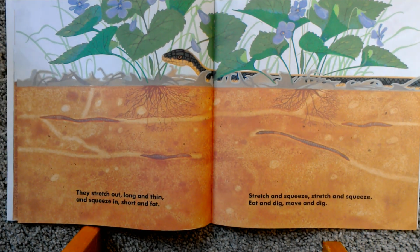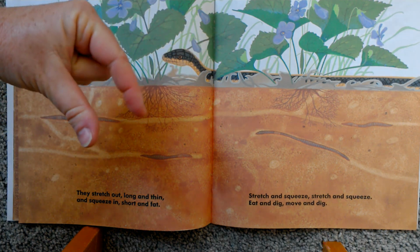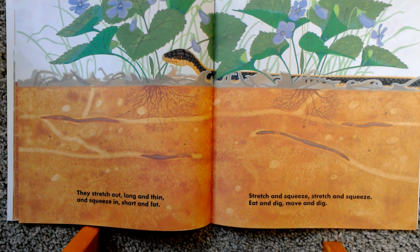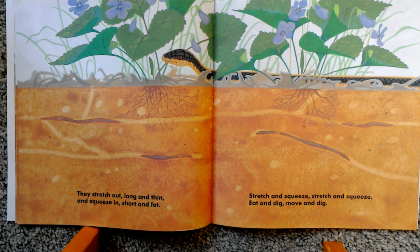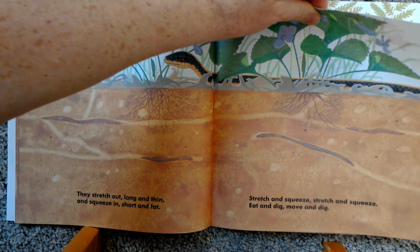They stretch out long and thin and squeeze in short and fat. Then stretch and squeeze, stretch and squeeze. Eat and dig, move and dig. Look who's above the ground, a snaky. He looks like that striped garter snake from the other book I read. They're safe for people, but it's always a good idea to tell a safe grown-up if you see one.